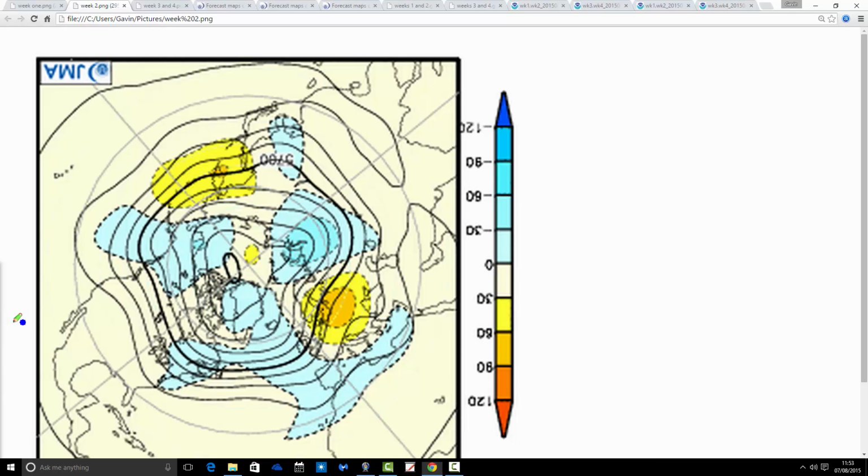Now what we see for the next week period, and this one takes us from the 14th to the 21st of August, is that the trough, if anything, is being kept at bay out to the west, to the southwest of the country. This ridge to the east is strengthening and possibly becoming influential here, and we could be drawing up some warmer air from the south, because the jet stream would be going rather like that, I would think. And what this could do is start to push the winds up from the south in that sort of direction.